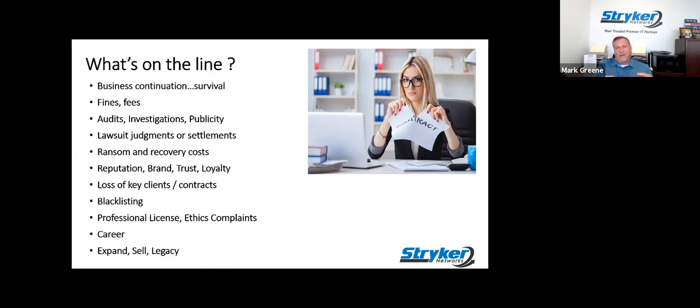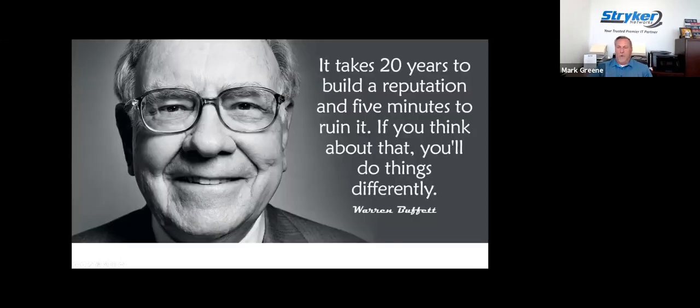Even if you were attacked and you had all these things in play, that says a lot for your reputation and for lawsuits. You've done everything feasibly possible on a regular basis, following best practices, but you still had a breach. People will understand that it's harder to get a judgment against somebody who's trying to do the right thing all the time. You don't want to lose your license, your professional ethics, all that kind of stuff, right? Warren Buffett says it takes 20 years to build a reputation and 5 minutes to ruin it. If you think about that, you'll do things a little bit differently.